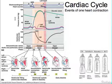And then this is kind of interesting. You could print that out or make a screenshot of it from the video, because you see all the different parts here. You see what the valves are doing, if they're closed or open. You see how the heart looks, where the blood's flowing. You see the pressure numbers in the atrium and in the ventricle. Then these are filling volume numbers, and these are electrocardiogram traces, and then these are heart sounds, when the sounds happen. So that's kind of an interesting chart.